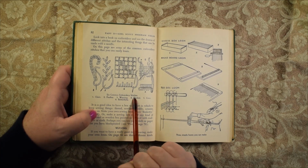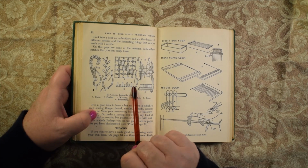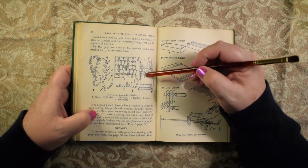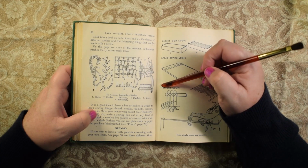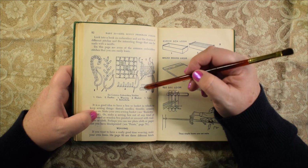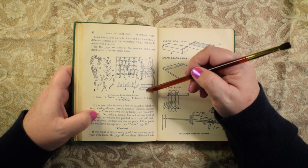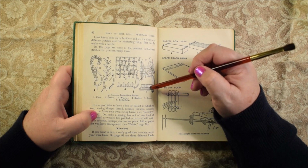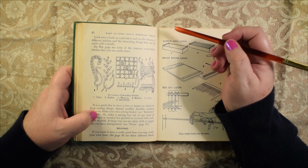Four, a blanket stitch. Quite practical. Edge a blanket that's becoming frayed. Five, cross stitch. You make a cross on the linen. Six, buttonhole stitch. So if you slit your fabric, then around the edges you finish it off so that it stays secure.